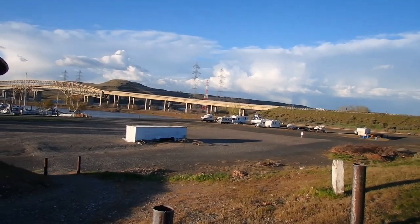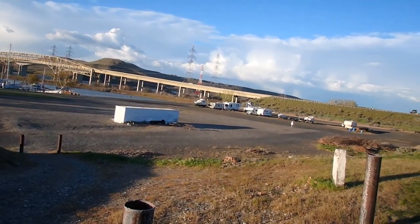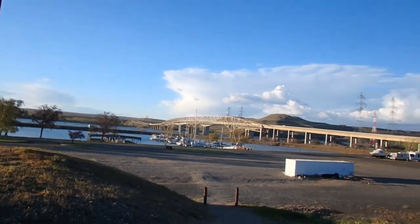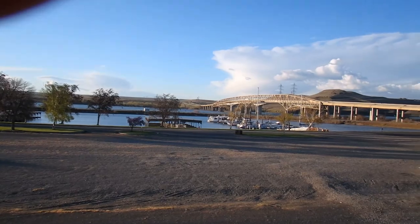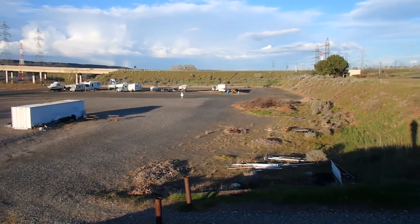What you see over there is the bridges of Interstate 82, going over from Umatilla over to Washington, and then there's the Columbia River. So basically this is our view for the day. We'll be here for a couple of days. Nice relaxing place to be.